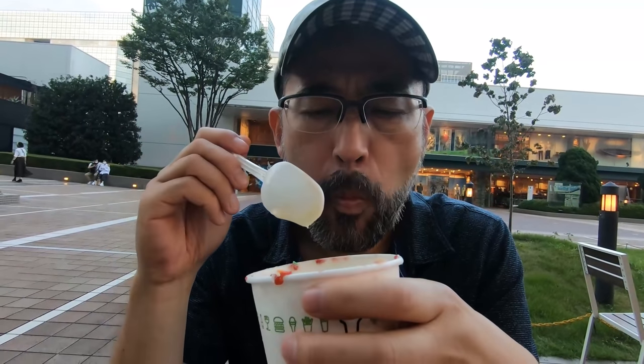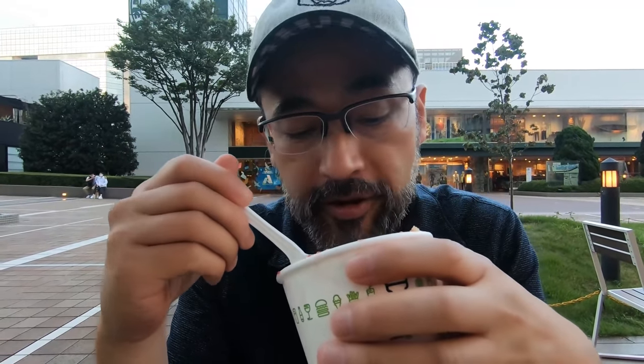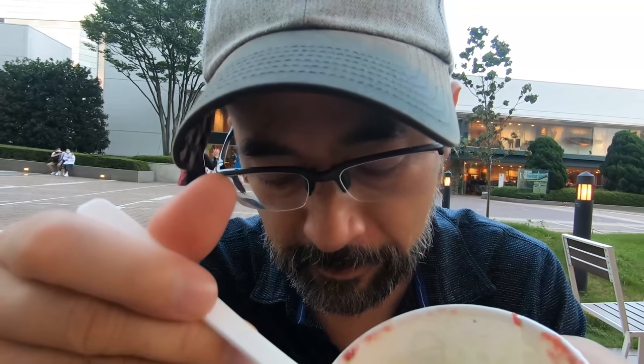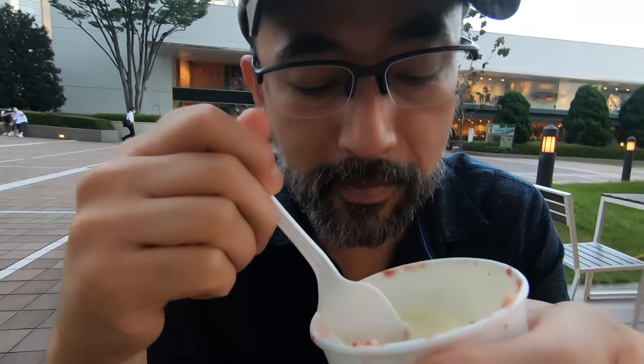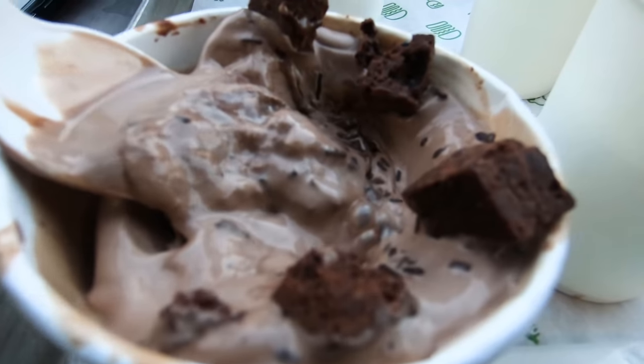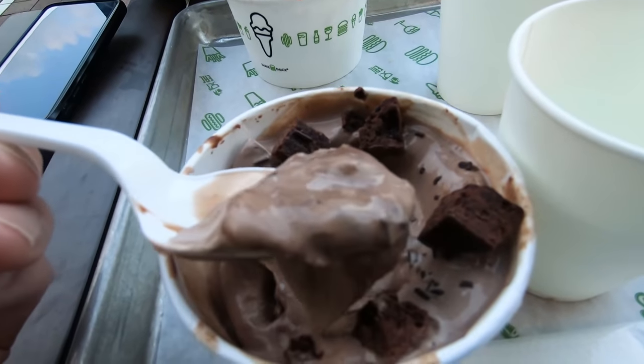That looks good. Save me a bite. The tanginess of strawberry has a good contrast with this vanilla ice cream. And the cake thing, I don't know, it is like bread. Like its bready texture. So it's not like Japanese sponge cake. It's not Japanese cake. Interesting. Well, it looks good. Well, I'm glad I got the chocolate one today. I felt like eating something chocolatey.